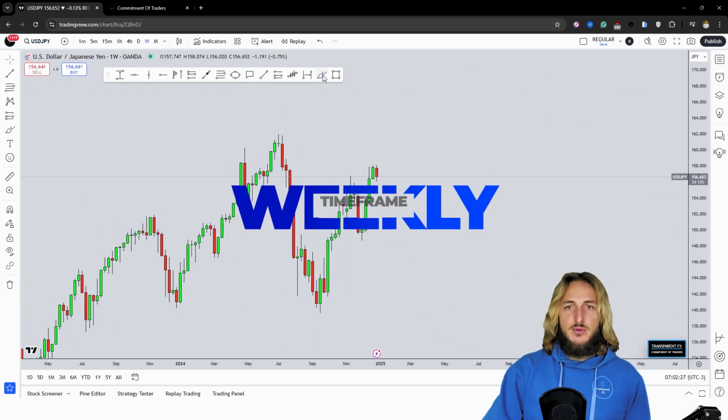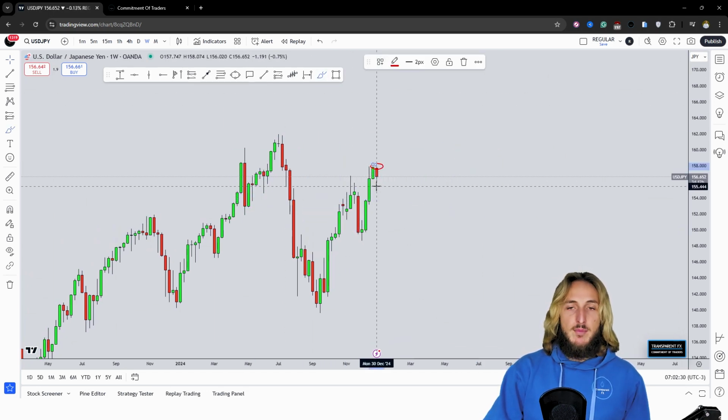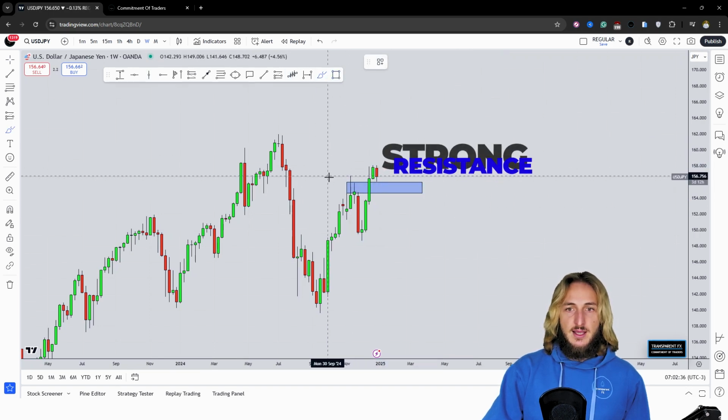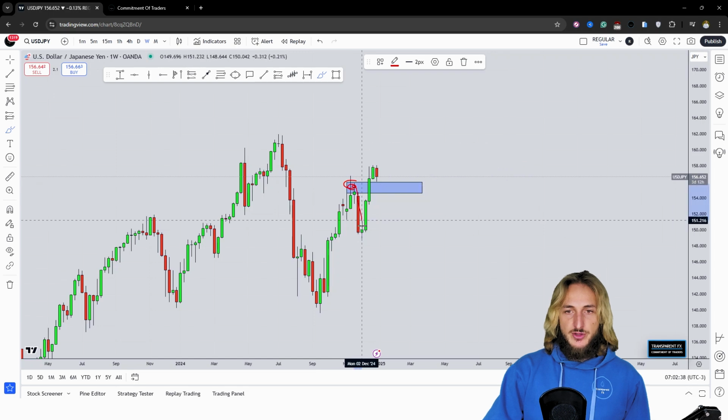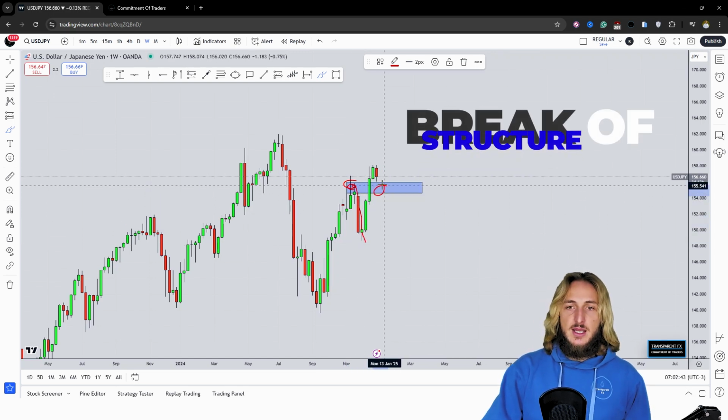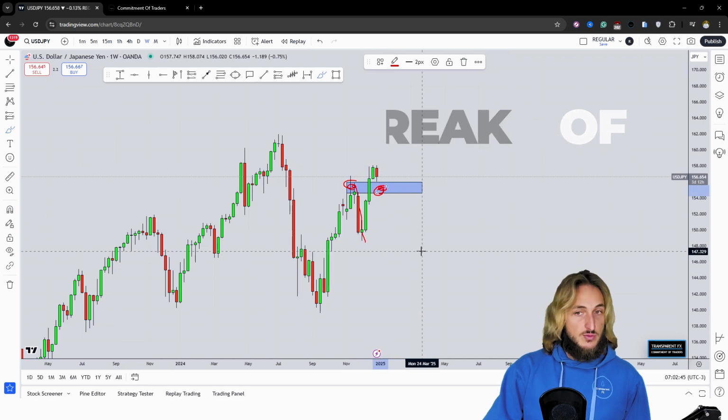Now, from a weekly standpoint, we can notice how the market has just broken above the previous high. In fact, the previous high was exactly this level here. This was the previous weekly resistance from which all this move to the downside was created, which now that the market has broken to the upside is currently acting as support.